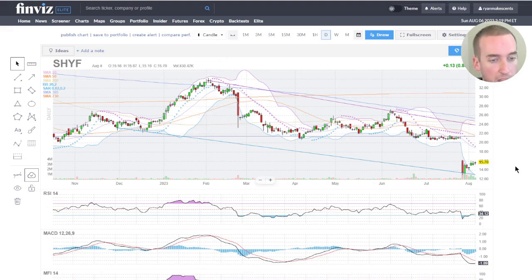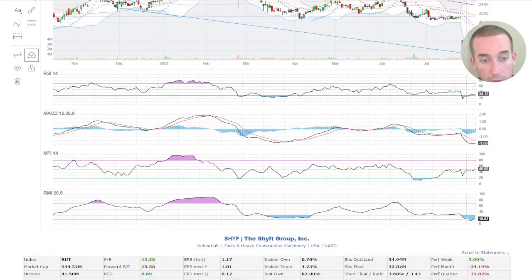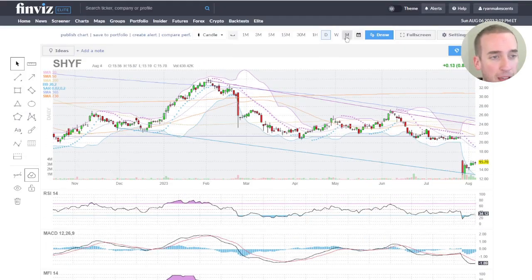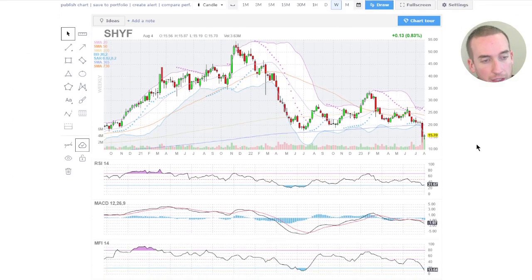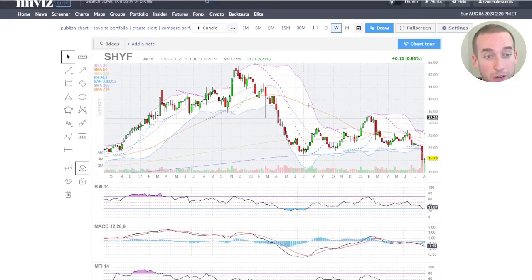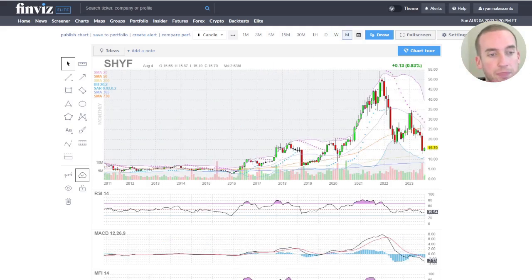I'll tell you what. It looks like RSI was very oversold. Momentum is turning upward. Money flow is going in, and relative momentum is kind of coming back from the dead here. That's on the daily, though. We don't usually trade the daily. The weekly as well. You know, I mean, this stock used to be $54. Now it's 15. Does this stock deserve to be that low? I don't know yet. Let's look at my favorite time frame, the monthly.